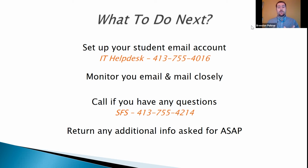The sooner we get that information from you, the sooner we can get your financial aid done, the sooner we can get you the money that you need. So monitor your email and your mail closely. Call us if you have any questions. If you don't know what's going on, it's been a while, you're wondering, you can give us a call at that number. You can give me a call at the number I gave you earlier, and ask us what's going on. If you get something you don't understand, call us, ask us. Don't ignore it. Don't try and fudge your way through it. Call us up. We'll be happy to answer your questions.